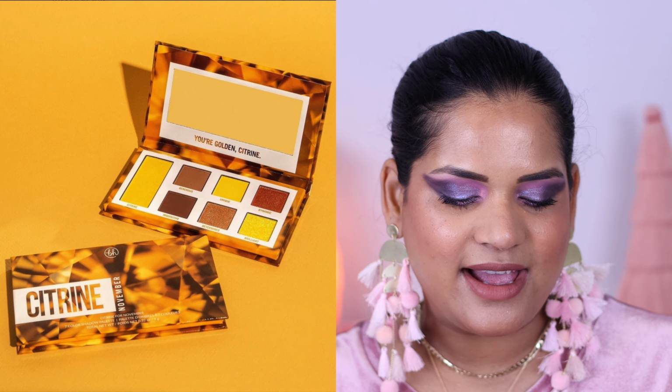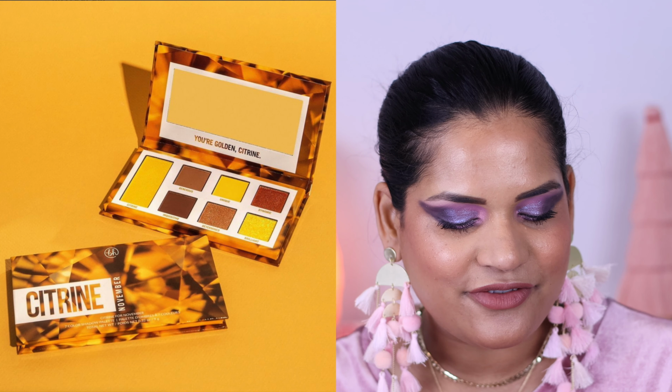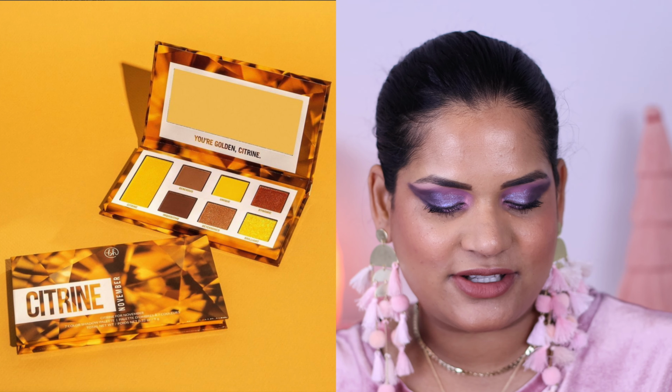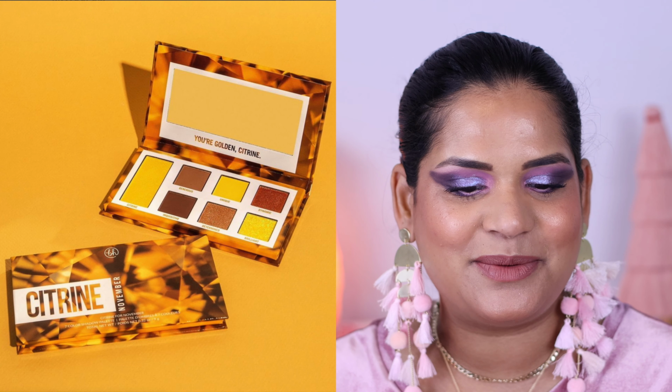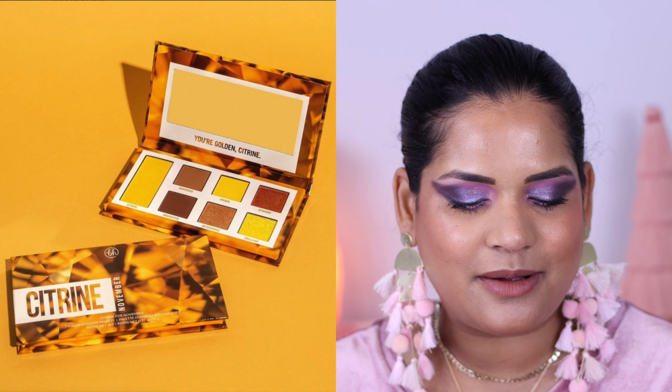Next is the 11th month drop. So we have Citrine for November by BH Cosmetics. And honestly, I feel like the dupe swatches are really good. The Citrine shade is so pretty. It's like a warm yellow shade, and I just can't wait to see this in person. I'm pretty sure Citrine is going to be my baby's birthstone, so I did pick this palette up.